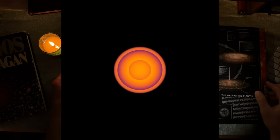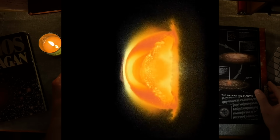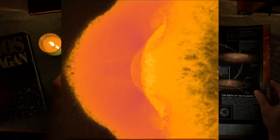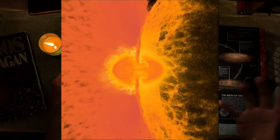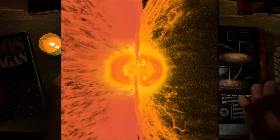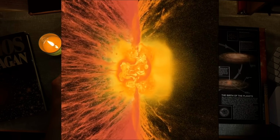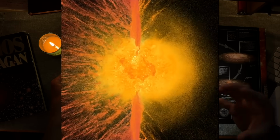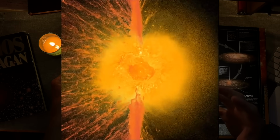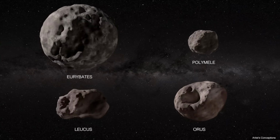It's thought that within the first 100 million years, there were as many as 100 Moon to Mars-sized protoplanets vying for gravitational dominance in the inner solar system. Further growth at this point was possible only because these bodies interacted and collided, merged, which took this full 100 million years.